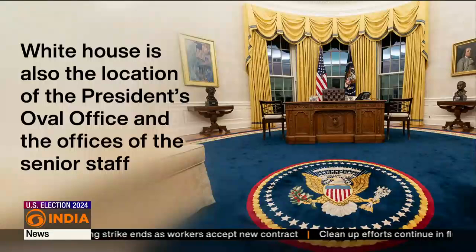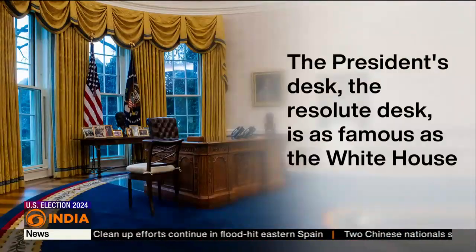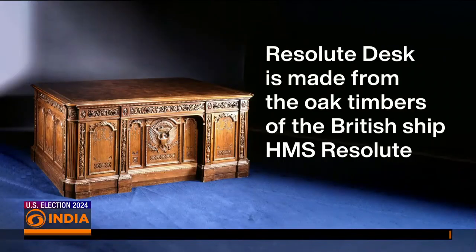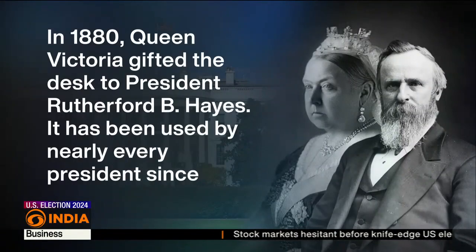White House is also the location of the President's Oval Office and offices of the senior staff. The President's desk, the Resolute Desk, is as famous as the White House. Resolute Desk is made from oak timbers of the British ship HMS Resolute. In 1880, Queen Victoria gifted the desk to President Rutherford B. Hayes. It has been used by nearly every president since.